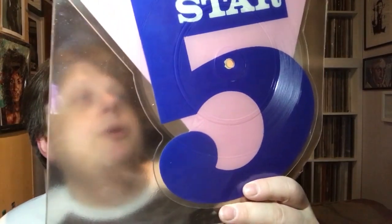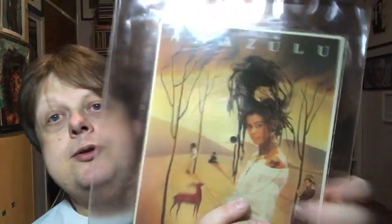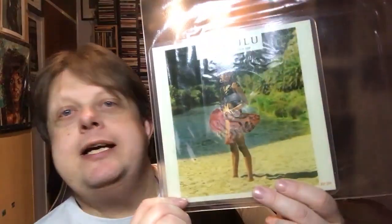Now this I used to own and traded it with a friend at school many years ago, so I'm really happy to have this back in my collection. This is 5 Stars Somewhere Somebody. Another 7-inch picture disc. This is The Coconuts without Kid Creole, although he has produced it and written it, etc. Did You Have to Love Me Like You Did? A rectangular 7-inch picture disc for Amazulu's Things the Lonely Do. And a square 7-inch picture disc for Amazulu's Too Good to Be Forgotten, their classic track.